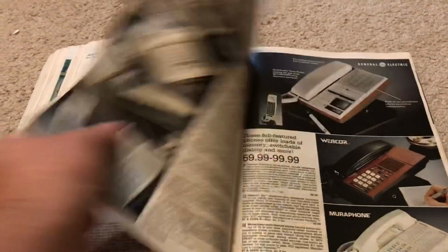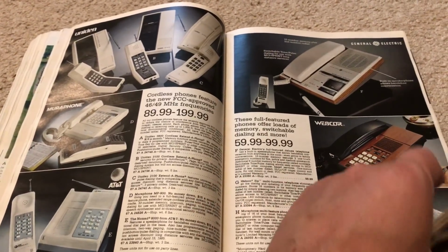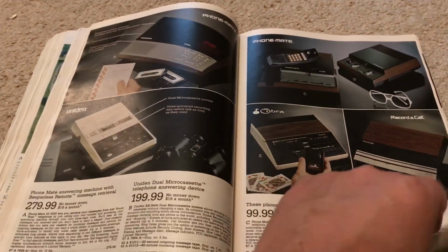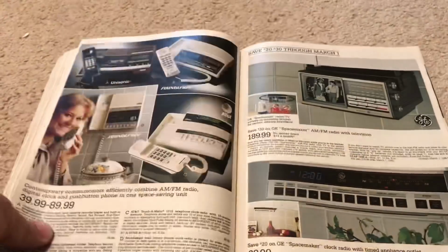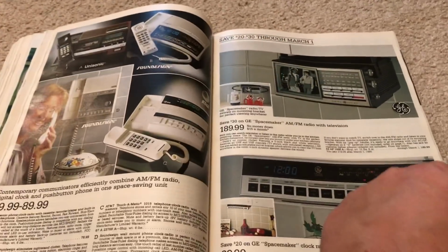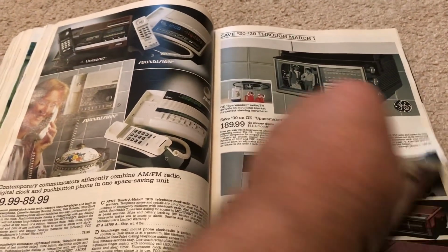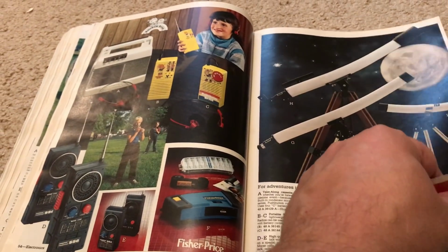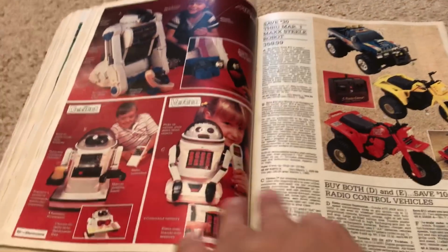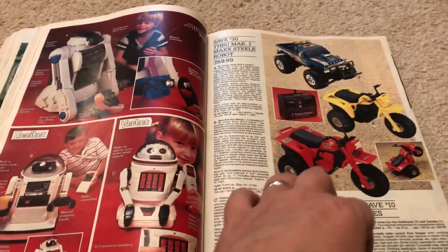Telephones and telephone accessories. All the cordless phones. Very, very modern. Your wall-mounted house phone. Your portable television. We'd be in the back seat of my grandparents' car watching Family Ties on that. More telescopes. And we're getting into toys. Robots. Omnibot. Verbot. These were little robots for kids.